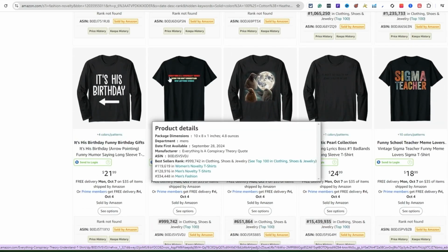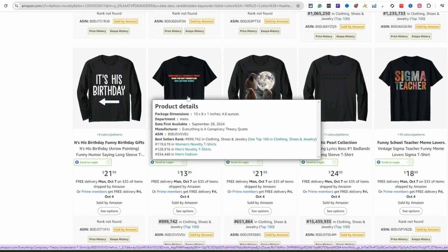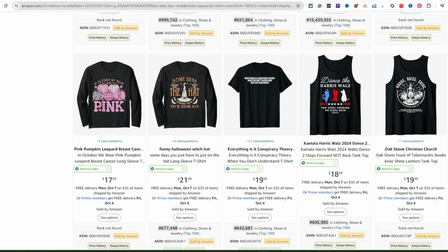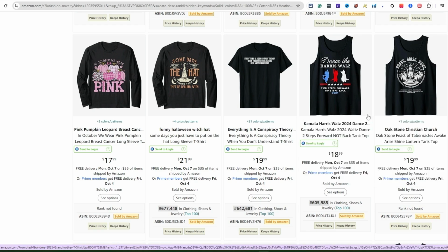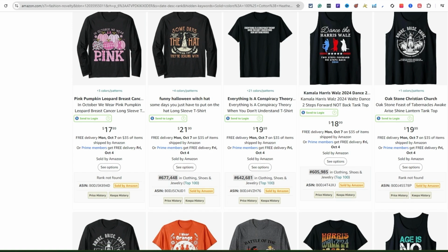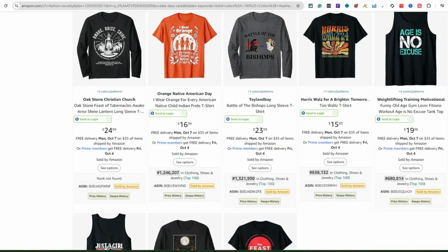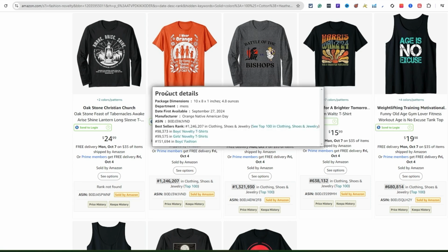So we see one design sold here and one design sold here. It's the same exact phrase on a t-shirt. And that's interesting. Dance with Harris Walz, 2 steps forward, no steps back. Political design. So let me go ahead and pop that one open. This one right here, that conspiracy theory. I'm just curious because it's obviously doing something, right? We've seen 2 designs that they're already selling. And this is a gold mine too, because you can just rinse and repeat this process and there's always going to be something new every day.